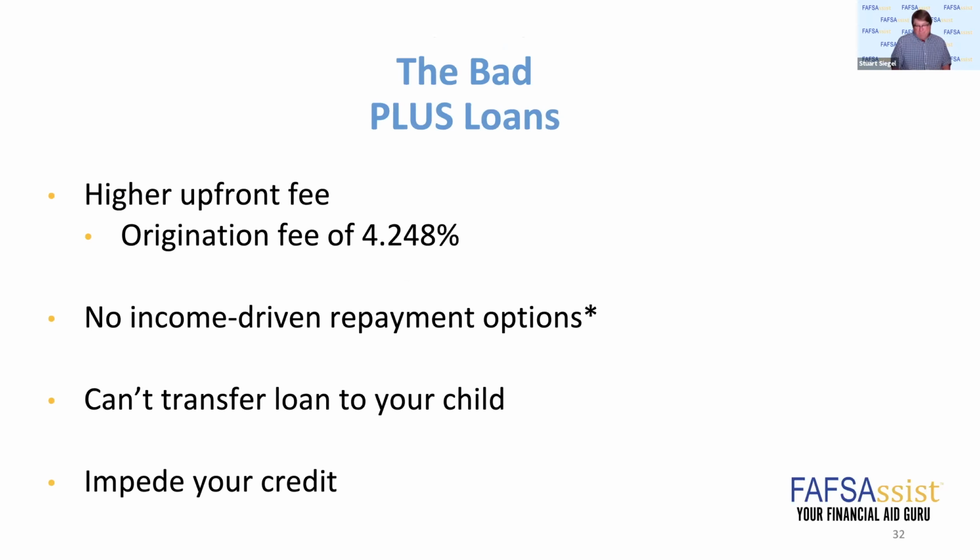Now, here's some of the not so good stuff. They have a much higher upfront origination fee. It's over 4.25% this year, coming up this fall. There are no income-driven repayment options. Again, the asterisk means stick around so you can learn about that, teasing that, pre-selling that, right?